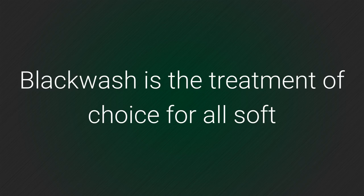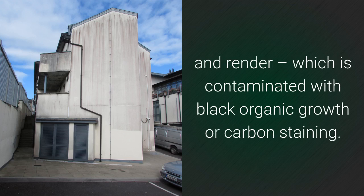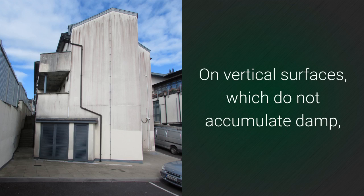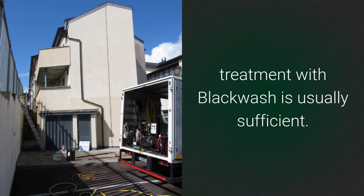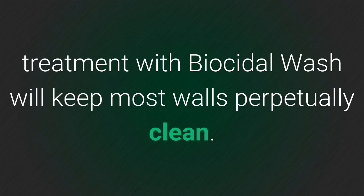Blackwash is the treatment of choice for all soft surfaces that should not be power washed, such as sandstone, limestone and render, which is contaminated with black organic growth or carbon staining. On vertical surfaces, which do not accumulate damp, treatment with blackwash is usually sufficient. A treatment with biocidal wash 12 months later, followed by a biannual or even triannual treatment with biocidal wash, will keep most walls perpetually clean.